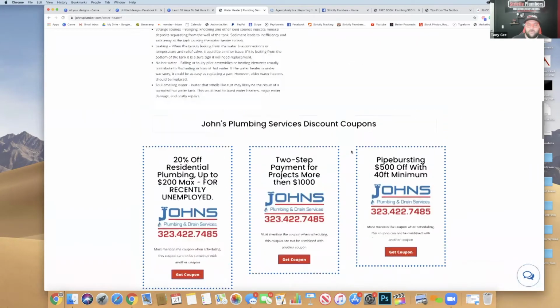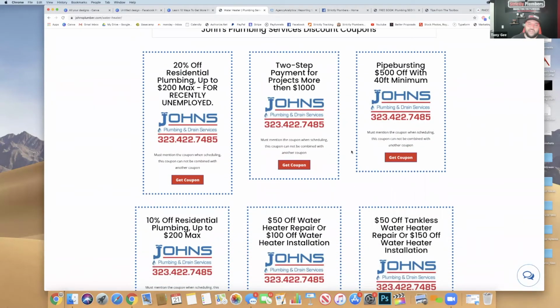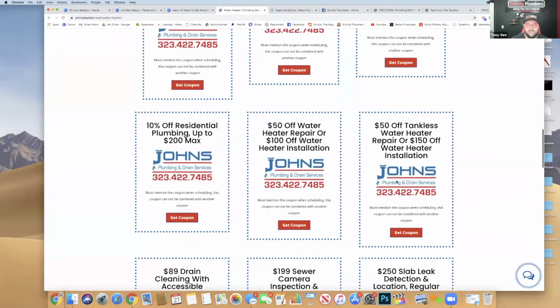And at the bottom of each page, there should be more coupons. One per page is ideal. So if you have one at the top of each page, specifically for that page, like here I got 50 bucks off a water heater or 100 bucks off a repair versus an installation, right? 50 bucks or 100 bucks. We all know that's worth it, guys, right? If you need to upsell that ethically, that's fine too. Ethically is the big word here. Make sure everything's done correctly. Really, really important for you guys to have these coupons to make the phone ring.